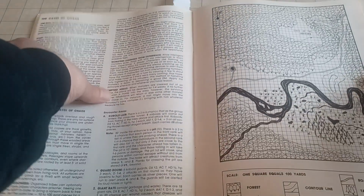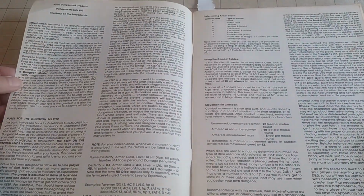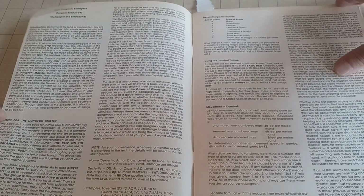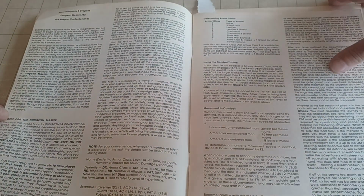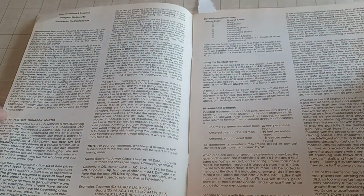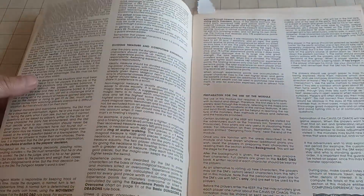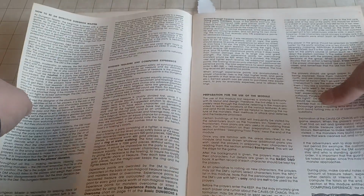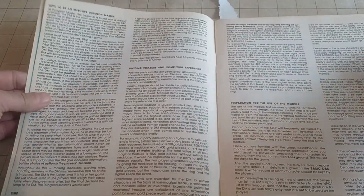But what's really neat about this module, which is the other reason I consider this the best module, is it's got this nice little introduction, and then you have notes for the Dungeon Master. How to be an effective Dungeon Master. Just information on how to do certain things. And again, this is all designed for the basic game. I don't know if the 5th edition conversion has different, I think it does. I think it has an updated instruction manual. It's like an instruction manual in the module.